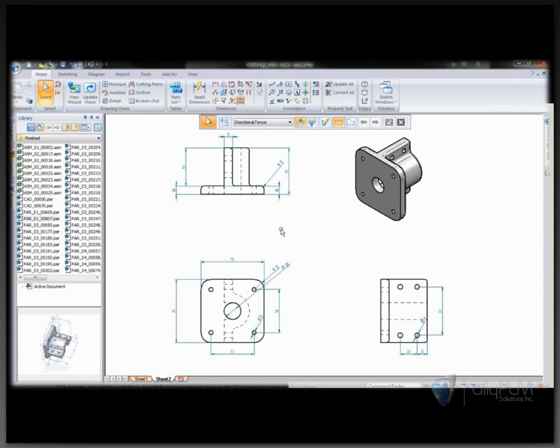So as you can see, Solid Edge helps us accelerate our design process with fast revisions and better reuse of our existing data. Carl, back to you.